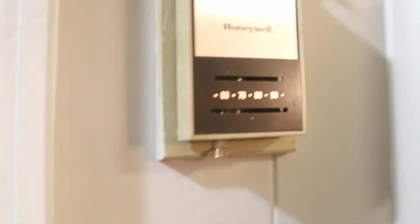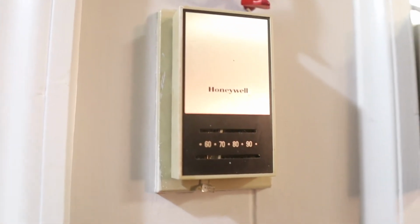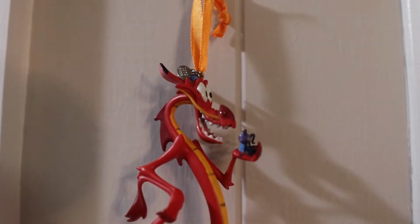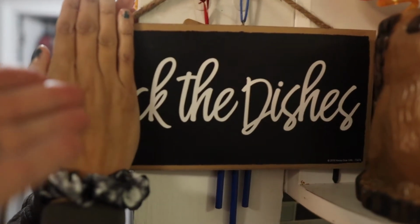Yeah. This is our thermostat. We like to keep it around 70 in the winter. We have Mushu. There's Mushu hanging up there. Adults, you may fill in the blank.